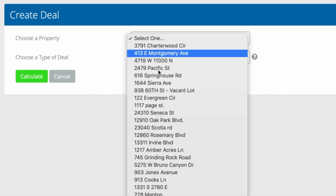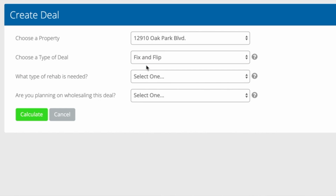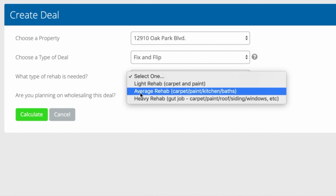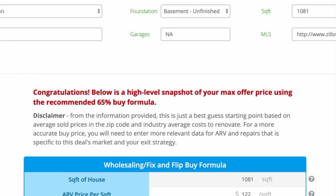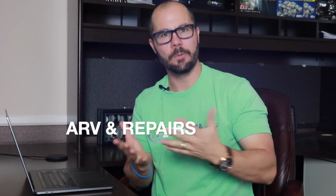Once downloaded, open it up and enter in the address for the deal you're analyzing. It's gonna ask you a few questions such as what level of rehab is needed, light, average, or heavy. So if you're unsure, for now, just put average. We'll come back to that. If you're wholesaling, enter the desired wholesale fee, then click Calculate. What it's gonna do is it's gonna run all of the numbers for you and give you a buy price. Now, at this point, there are two numbers that you may wanna verify or validate, ARV and repairs.